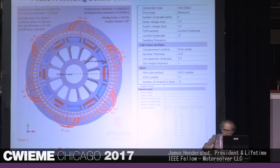Winding factor is a very important parameter that's used by a motor designer. We could change the winding pitch. We could increase the pitch one slot, decrease it, and that'll change the winding factor. It also changes the back EMF, changes a lot of things.